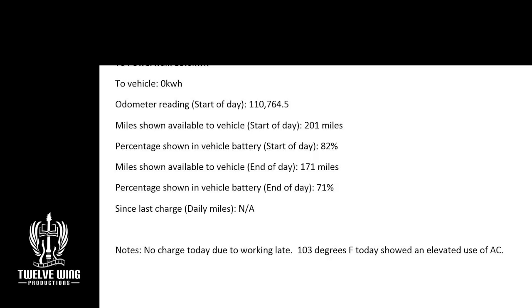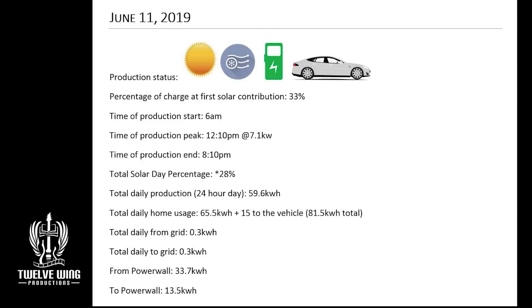And then as you see here on the 11th, that was when we started seeing that we had a bit of a problem. 108 degrees, we had passed that tipping point where we got into a temperature runaway issue with the second story of the home. And so production was down and the power use was way up due to the AC and the circulating fan being on pretty much constantly throughout the day.